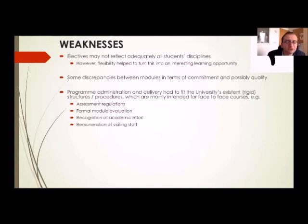Also, although this is a fully online program, when it was developed it had to adapt itself to structures and procedures of our university that are mainly intended for courses or modules that are delivered face-to-face. And this could vary from assessment regulations to recognition of academic effort, even remuneration of visiting staff, even simple things such as formal module evaluation, for example.